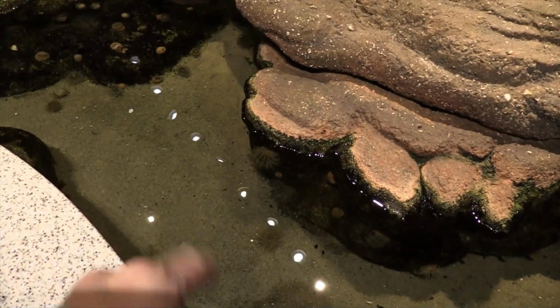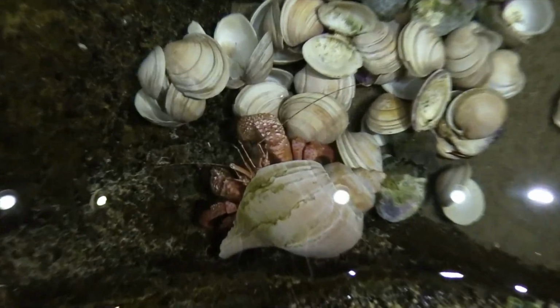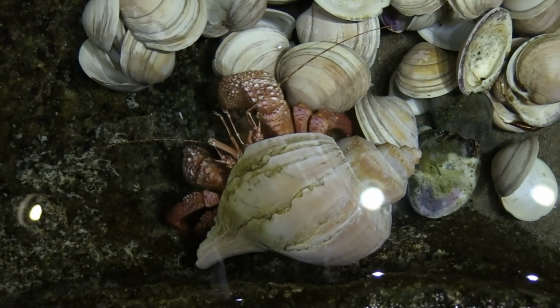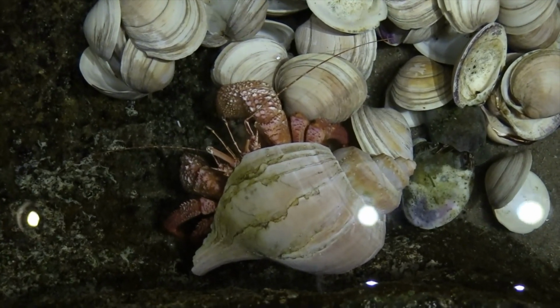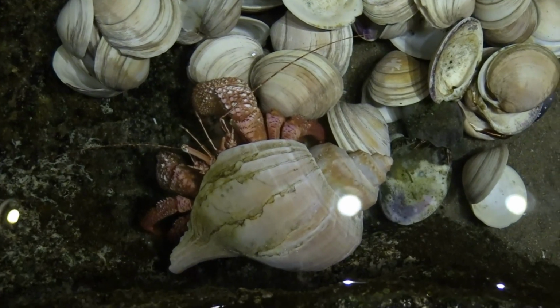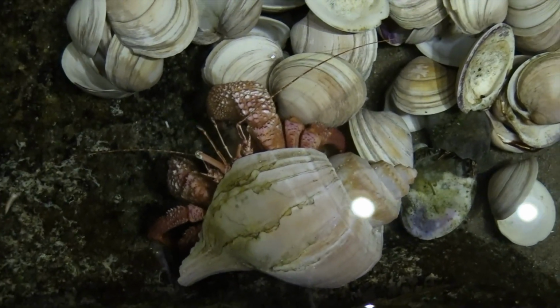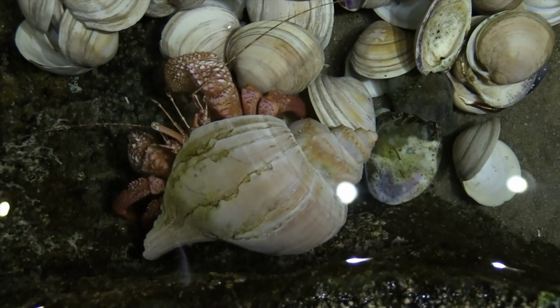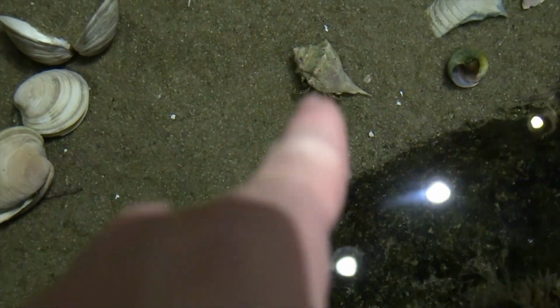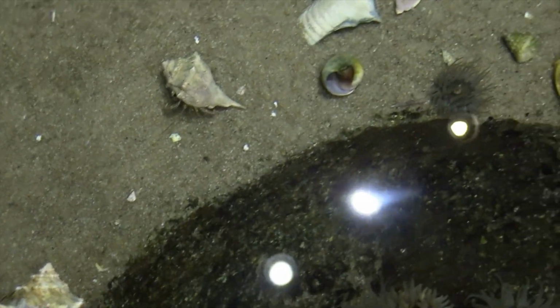See the anemone right here. I don't know how often you see them, but I've never seen anything. That's a giant hermit crab. You said his name is Frank? Yeah, Frank the hermit crab. All right, Frank's hot sauce. Yeah, that's cool. I've had hermit crabs before, not this big, of course. The next biggest one is probably 10% of the size.